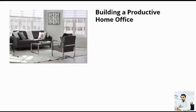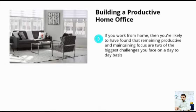Building a productive home office. If you work from home, then you're likely to have found that remaining productive and maintaining focus are two of the biggest challenges you face on a day-to-day basis. For some reason, we find it harder to work when we're not actually at work, and this often results in our mind wandering, or us finding procrastination in all kinds of places.